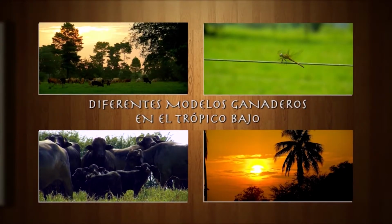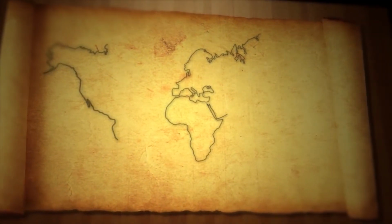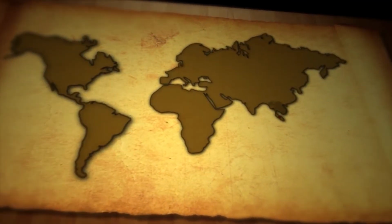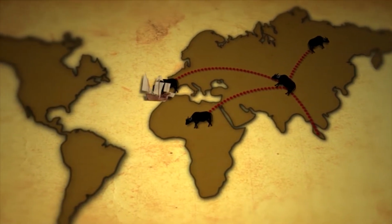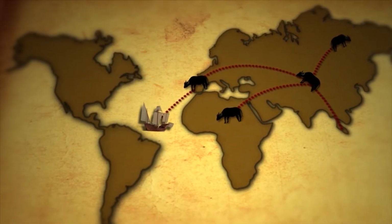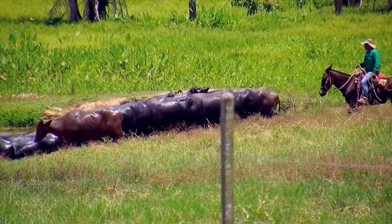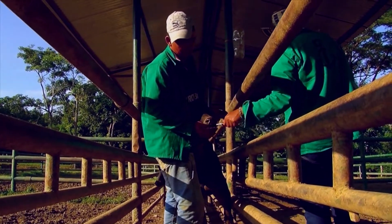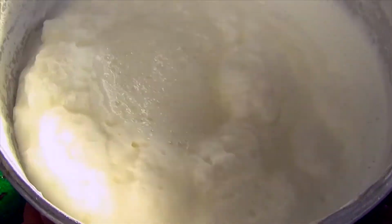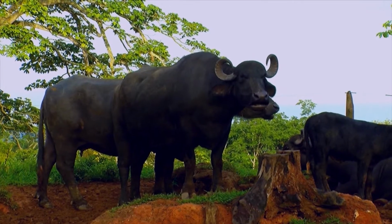Different types of livestock in the lower tropics. It is said that a quadruped animal that has been one of the most beneficial for man was originally from Southeast Asia. It has helped mankind in our evolution, providing us with strength and food. Today, the species has been completely domesticated, and with improved sanitation and production processes, it is a great option for milk and meat production, especially where environmental conditions are not the best.